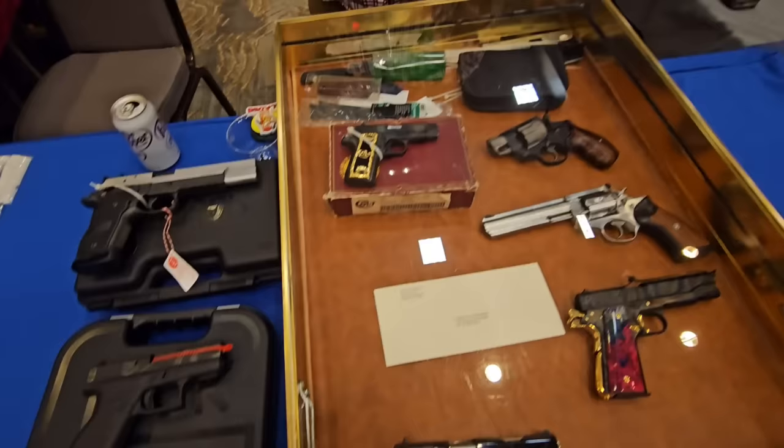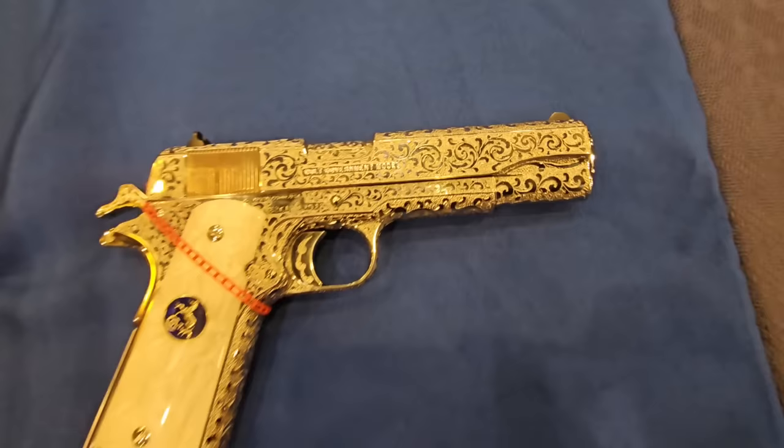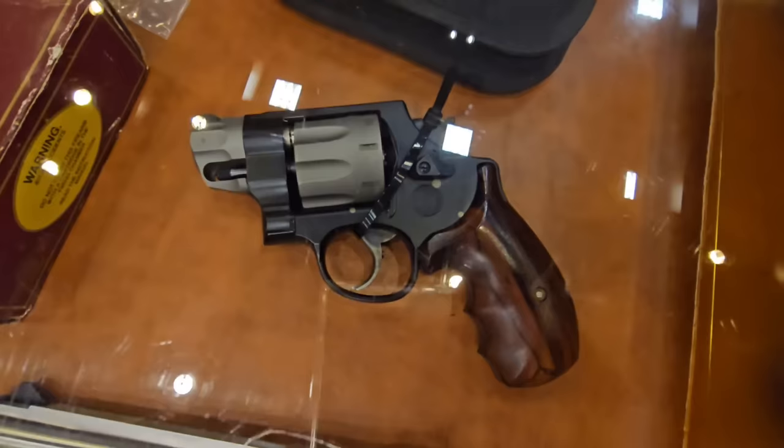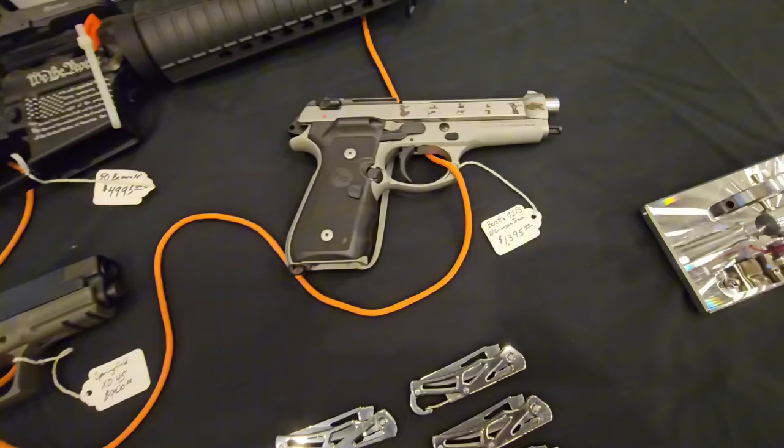Look at the detail on that. That gentleman actually passed away 2 years ago, I believe. That is crazy. If you ever see this jet engraving, there's the 357. That man passed away. Smith & Wesson. What are you asking? Damn, you've been tapping it. 78. You have the Crimson Trace laser that's on it also.